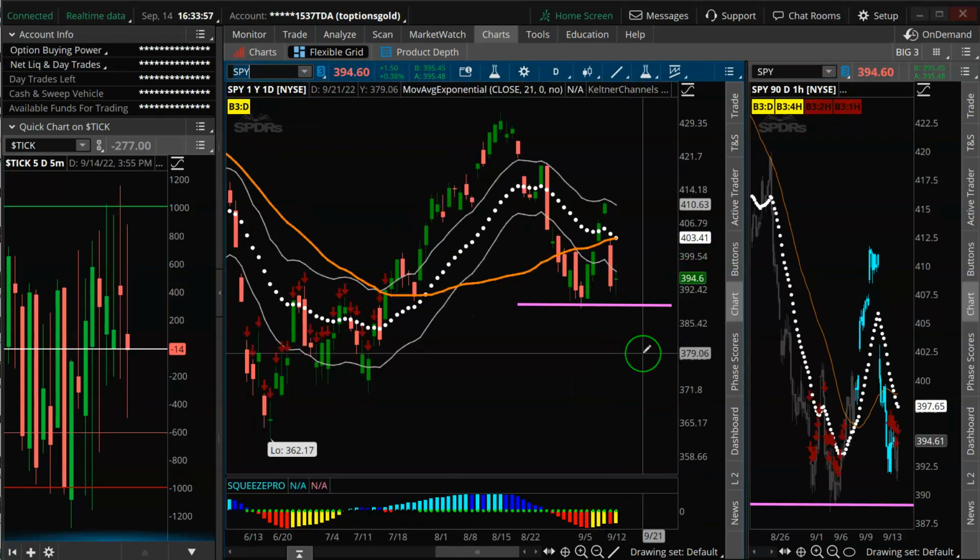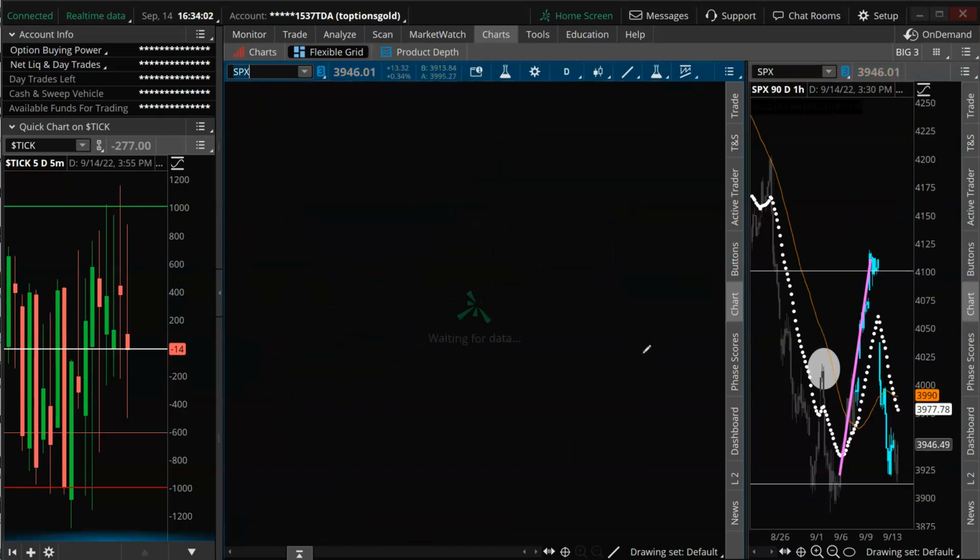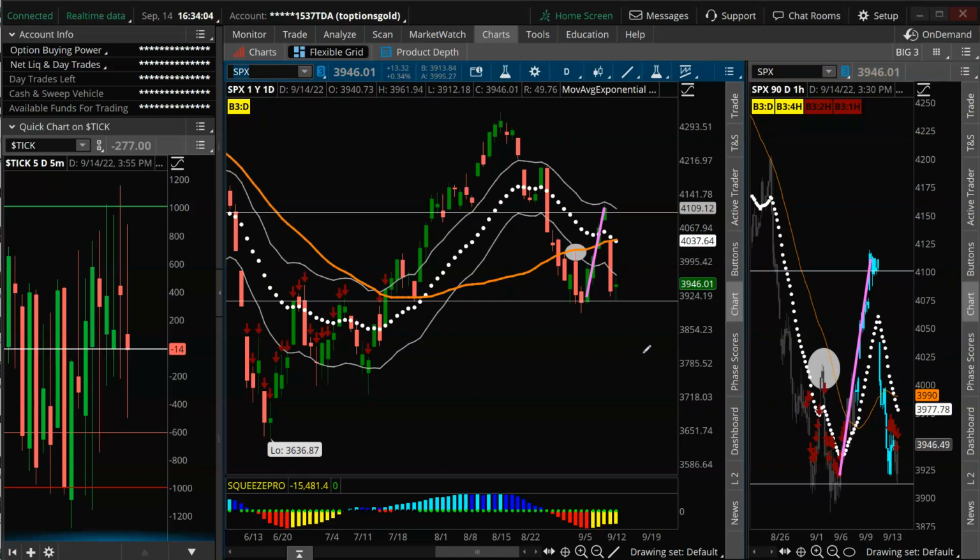Bounce or croak. So we got some call credit spreads in, we got them in both rooms. We have them in the Mastery and the options room over at Simpler. October expiration 4100 call credit spreads. So obviously that trade is in pretty good shape.